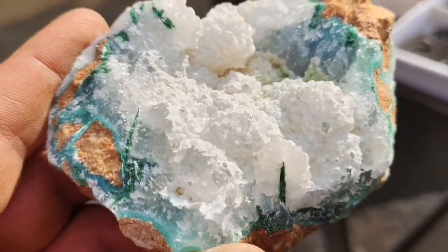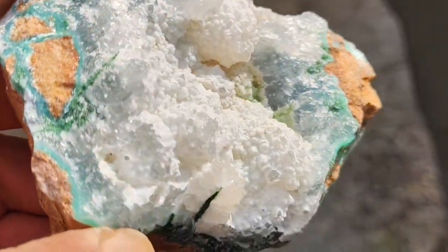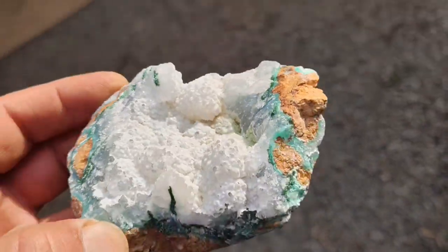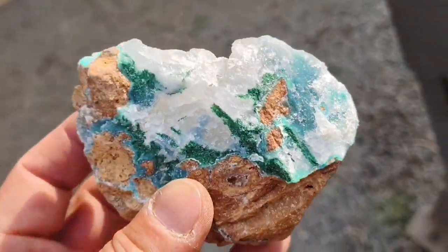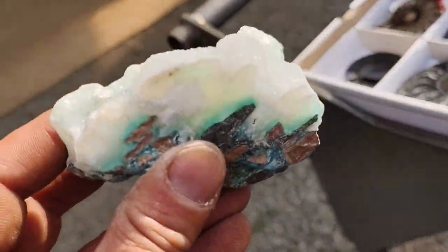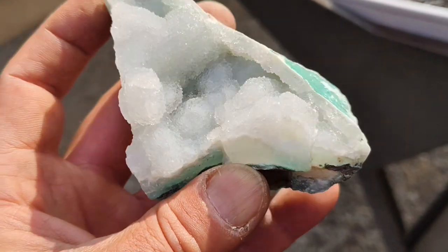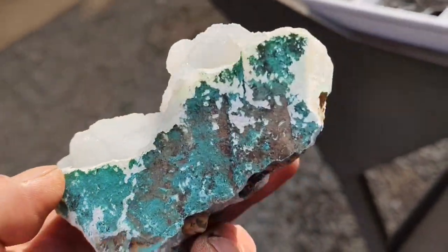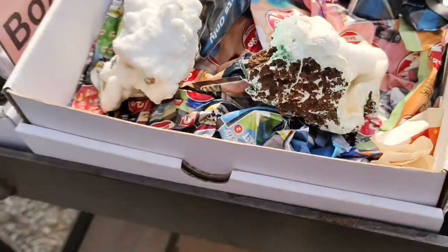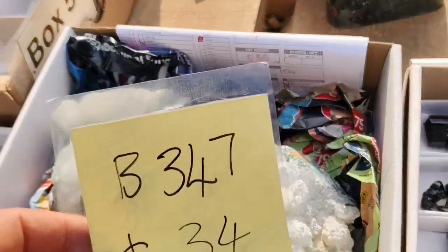This one here's got the chrysocolla, then quartz. There's a bit of malachite, and then kaolinite on the top. Let's look at those patterns on the back. Ooh, she's nice. A lot of juicy on this. This flat is rated good, very good to A grade. So 4 pieces are gonna cost you $34 only. That's a nice deal. $34 for flat 347.